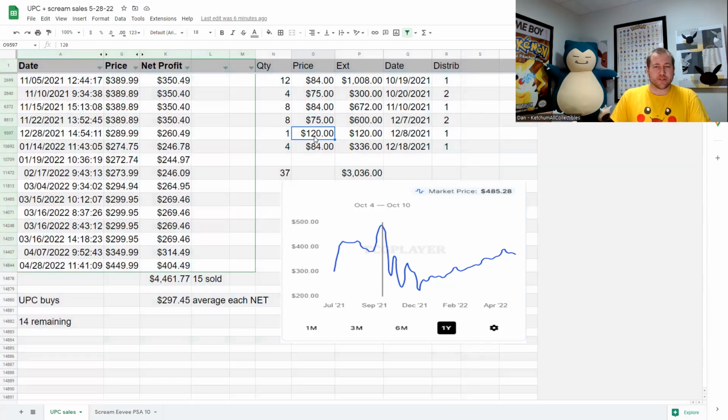So sometimes these products do come through. They're offered at a higher rate when inventory is getting kind of low. Kind of weird how the prices bounce around there. But anyways, all said and done, between October 19th and about 2 months later, December 18th of 2021, I had purchased 37 UPCs total for a cost basis of $3,036.